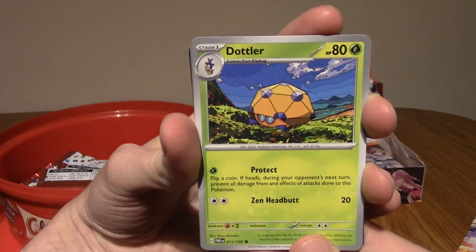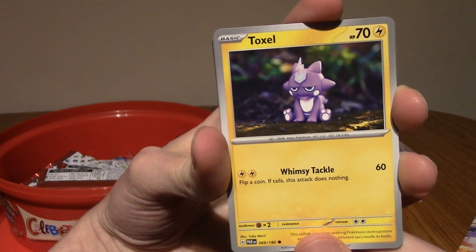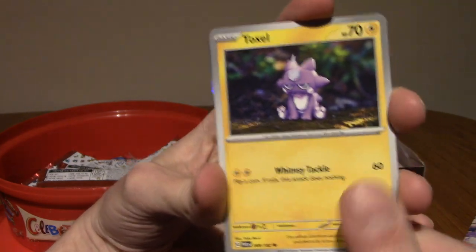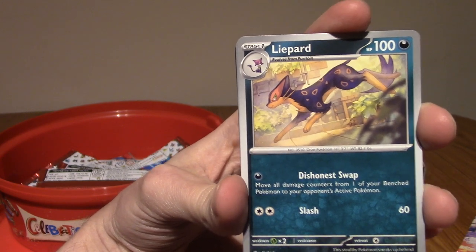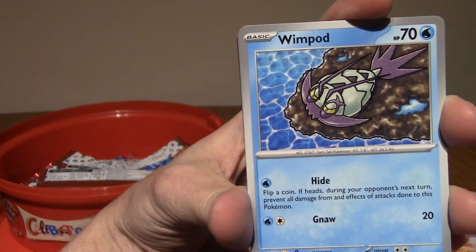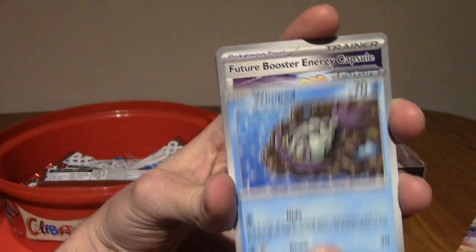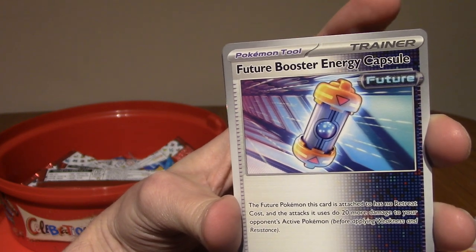Ooh, that's really out of focus. We have a Dottler, a Toxel, one of those clay Toxels. We've got a Lipard, very cool. Next up we've got a Wimpod, ooh. Wow, that's a very angry Wimpod, which isn't usually the case, because he's obviously a wimpy thing. We got a Future Booster Energy Capsule.